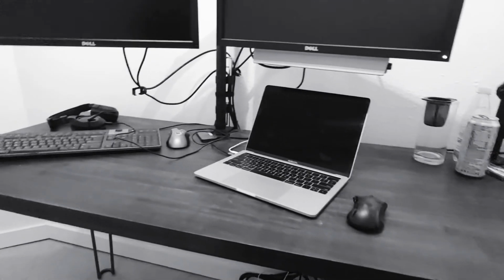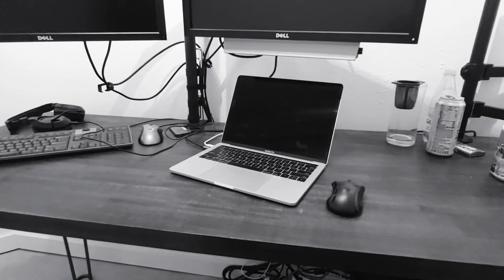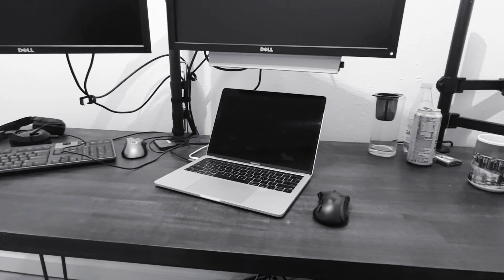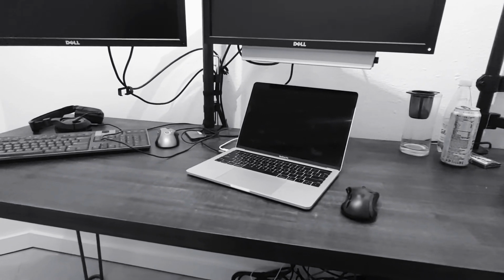My laptop, it's a MacBook Pro. This came from work, so I did not provide this. It is the latest model, or last year's latest model when I was hired, MacBook Pro. It's a 13-inch. I would love to have a larger screen. You can see it's quite small, but that means it's portable. I'd prefer a 15. I just like to be able to see a little bit better.